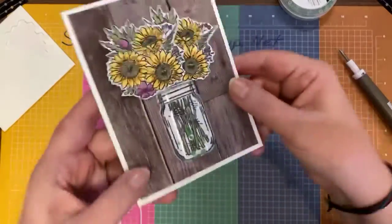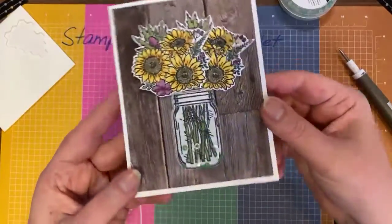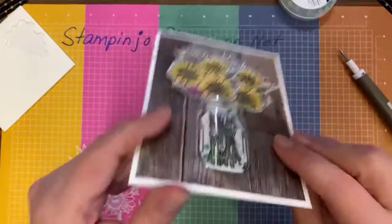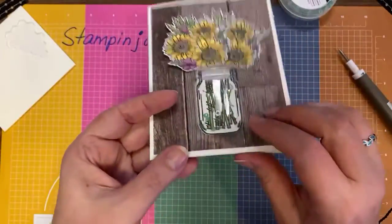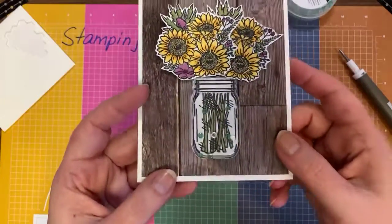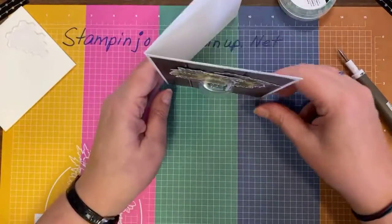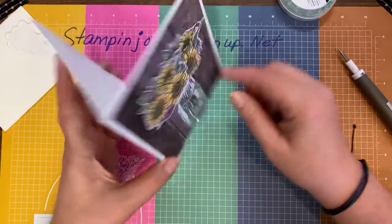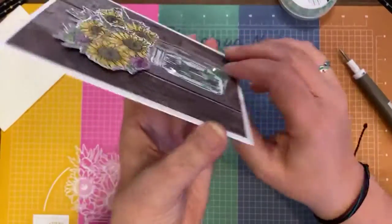And there you go. I think that's it. That's the card. It's all done. And look, it's a shaker card. So some of them are moving around, but the other ones are going to stay where they are, so that way they see it. If you're holding your card like this, I don't know if you can tell with the camera, but they're sitting in the bottom of the jar. So it's pretty cool, isn't it?